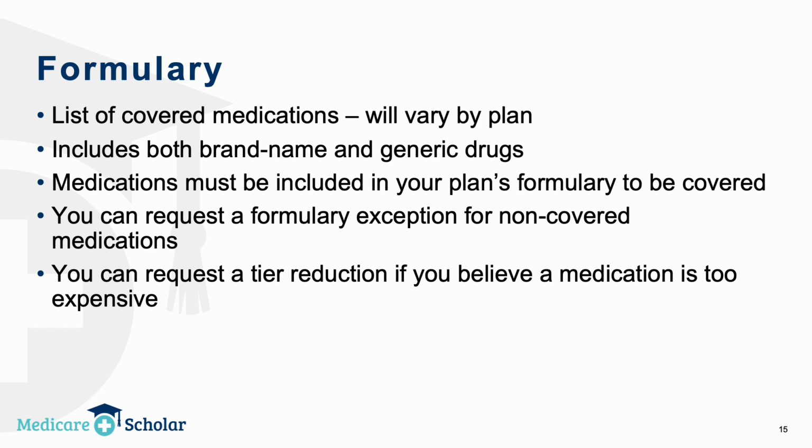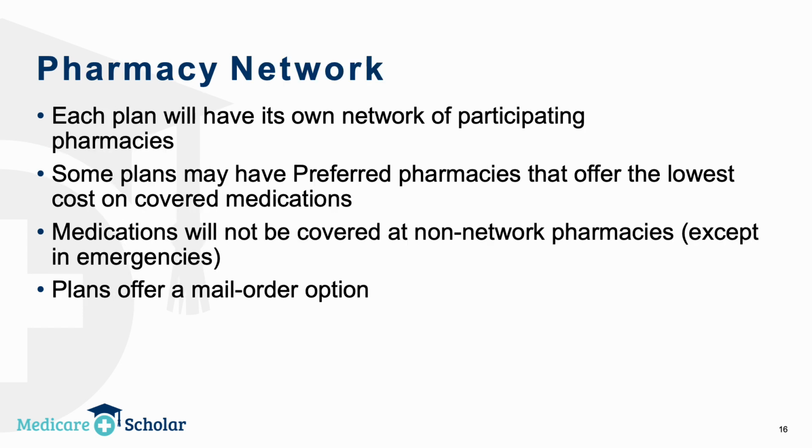If there's a medication at a higher tier that is unaffordable for the beneficiary, they can request that the drug be moved to a lower tier by requesting a tier reduction. Both of these requests are handled on a case-by-case basis, and any exception or reduction would be for the individual beneficiary only. Each Part D plan will have its own network of participating pharmacies that plan members must utilize in order to have their prescriptions covered.